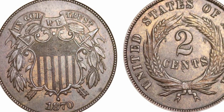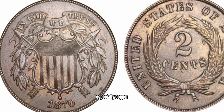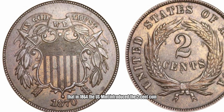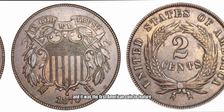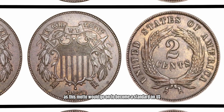Civil War. This was a time when the country was deeply divided, and there was a shortage of metals, especially copper. The government needed a coin that would be affordable to produce, and that's how the 2-cent coin was born. In 1864, the U.S. Mint introduced the 2-cent coin, and it was the first American coin to feature the motto, "In God We Trust."